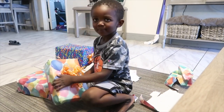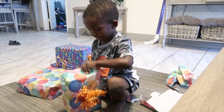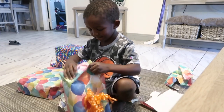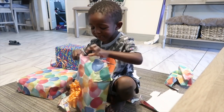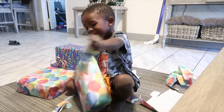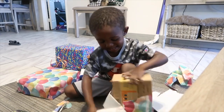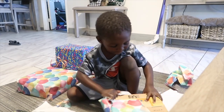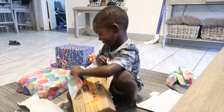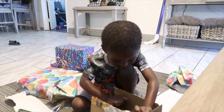Okay, wait. I'm gonna get my phone ready. No, Daddy, you don't go. I see pockets. There's a pocket in here. Gotta be pockets in here. Open it. Oh, I messed up. Open the packages. Let me help you open it. Can you help? Oh, this is open. It's open.